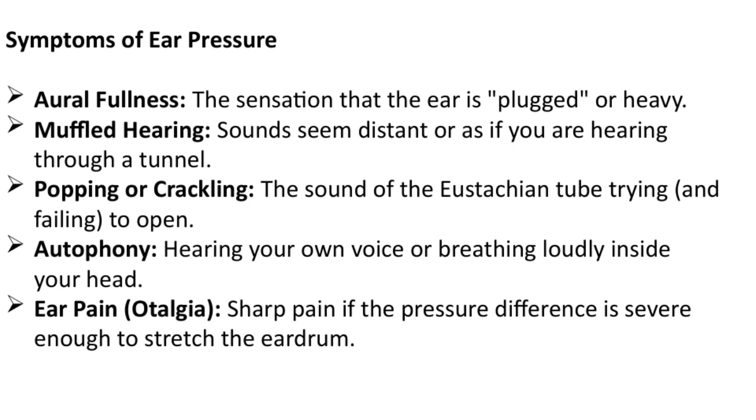Another interesting symptom is autophony, where you hear your own voice or breathing very loudly inside your head. It can be quite startling and is a sign that pressure changes are impacting your inner ear and surrounding structures. Lastly, if the pressure difference becomes severe enough, you may experience ear pain or otalgia. This is usually a sharp pain caused by the eardrum stretching or being pulled due to the pressure imbalance. Understanding these symptoms helps us recognize when ear pressure issues are at play and highlights how interconnected these sensations are with our overall ear health.